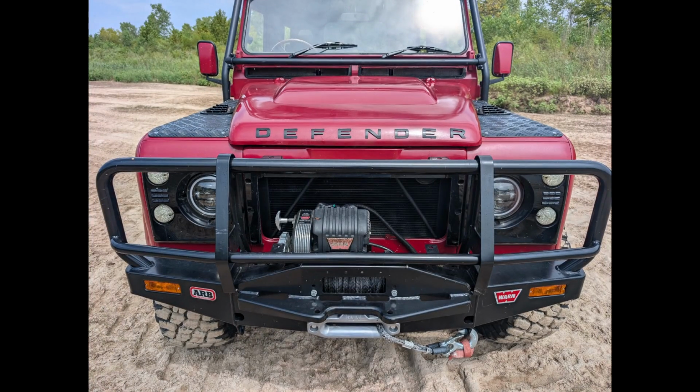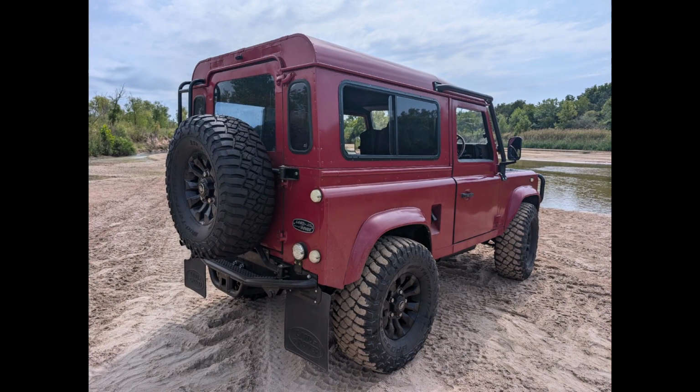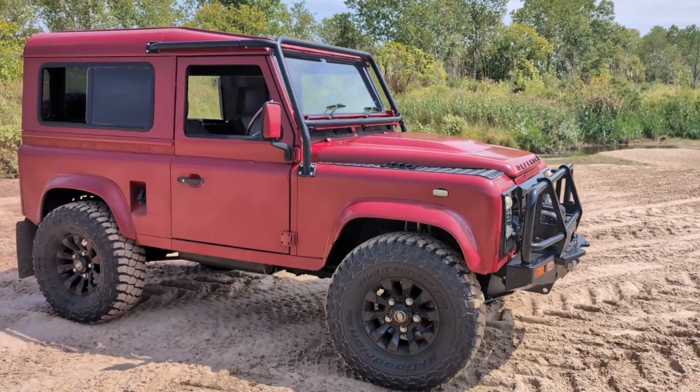Today we're taking a break from commercial vehicles to check out this little gem, a 1988 Defender 90. My good friend Matt has been restoring this British delicacy and was nice enough to take me on a drive today.